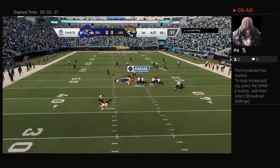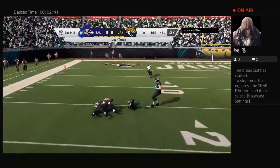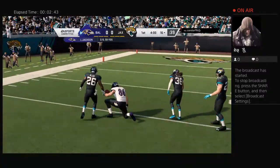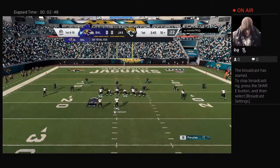Jackson going to throw again. Buying time to his left. That's into the hands of the tight end Boyle. And they'll wind up getting this one all the way down inside the 20. It's a gain of 35.